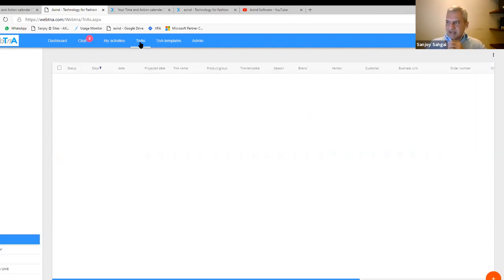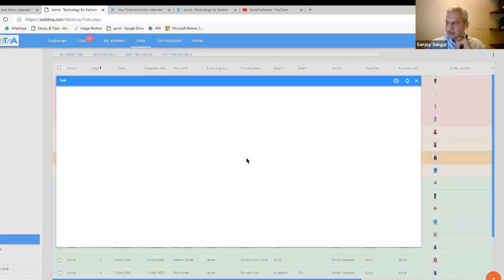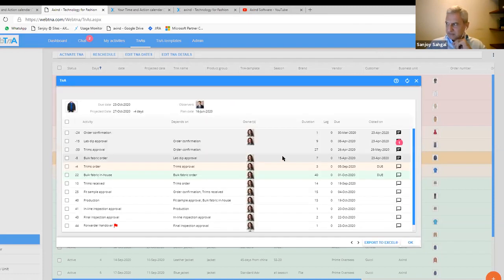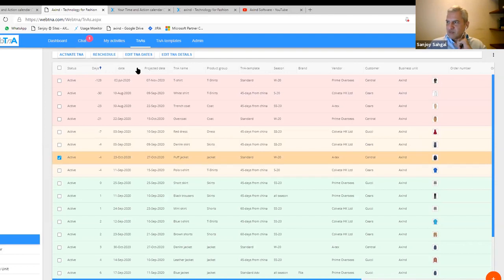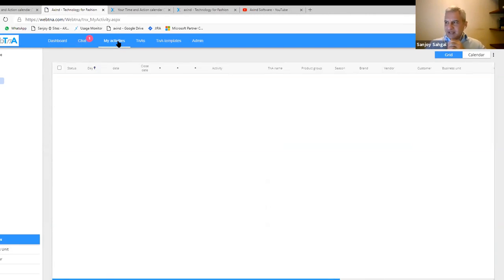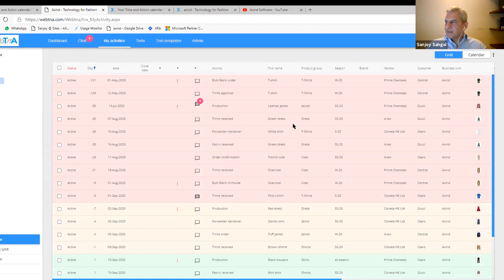This is your list of time in action. You can see the colors, you can see the garment. If you open one, you can see what the dates have been assigned. Right? You want to have a conversation with anyone, just open it and start a conversation. Okay. And most importantly, every user has a list of activities, what they have to do every day. I'm going to just look at the relevant ones. And you can also view it in the form of a calendar.